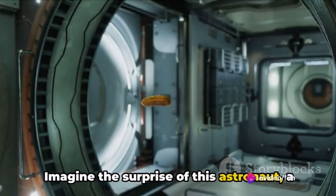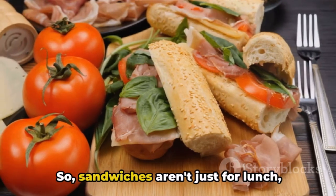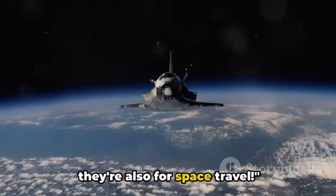Imagine the surprise of this astronaut. A sandwich in space is not as easy as a sandwich on Earth. So sandwiches aren't just for lunch, they're also for space travel.